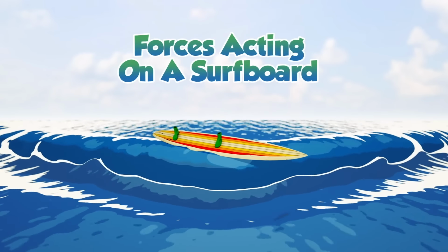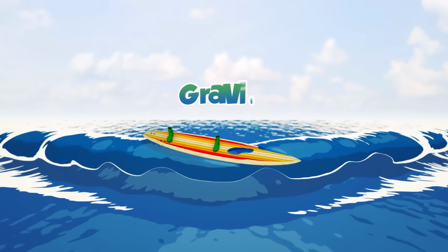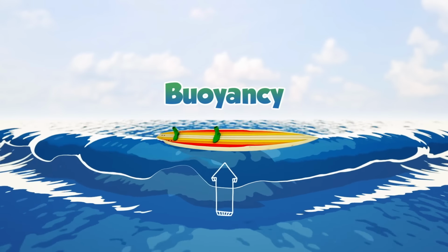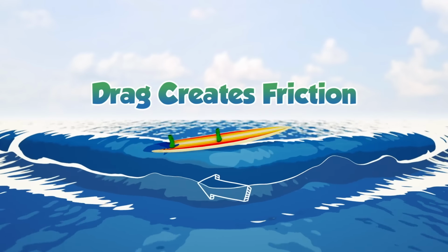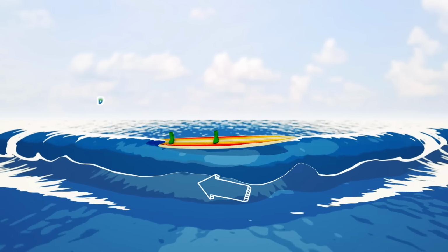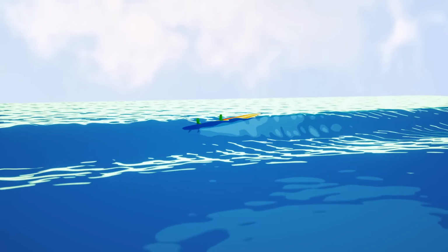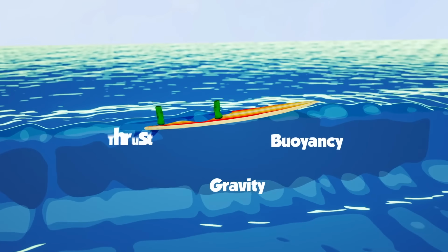When surfing, there are multiple forces acting on the surfboard. Gravity is pulling the surfboard down, while buoyancy is pushing it up. Drag from the water creates friction in the opposite direction a surfer is moving. To create thrust, a surfer paddles and catches an approaching wave, accelerating to a point where gravity, buoyancy, thrust, and drag are in balance.